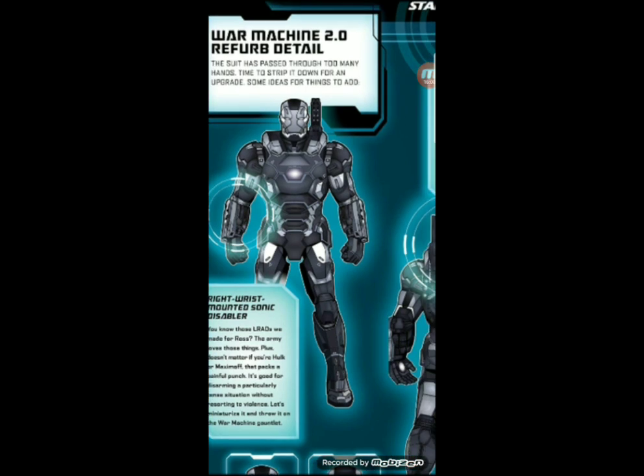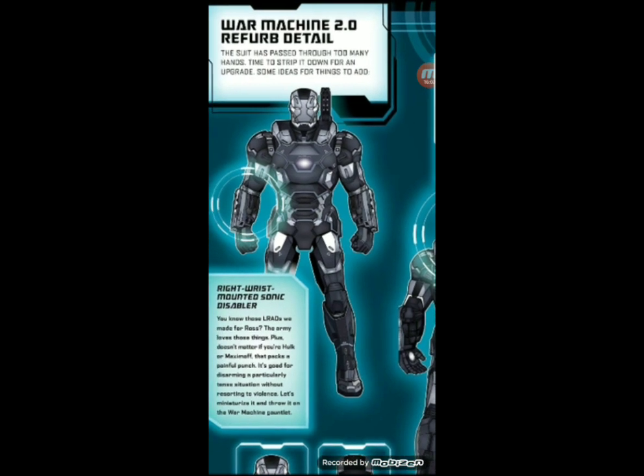You can see this diagram of War Machine, kind of. Right wrist mounted sonic disabler. You know those LRADs we made for Ross? The Army loves those things. Plus, doesn't matter if you're Hulk or Maximoff. That punch is a painful punch. It's good for disarming a particularly tense situation without resorting to violence. Let's miniaturize it and throw it on the War Machine gauntlet.